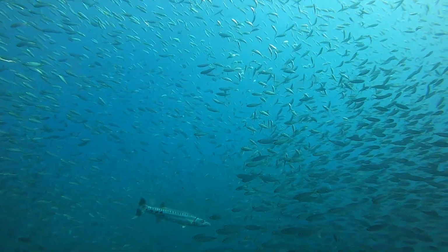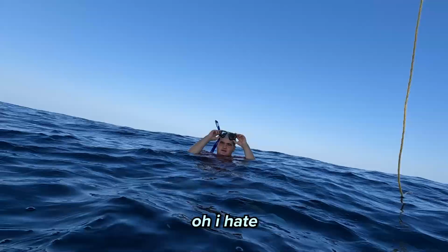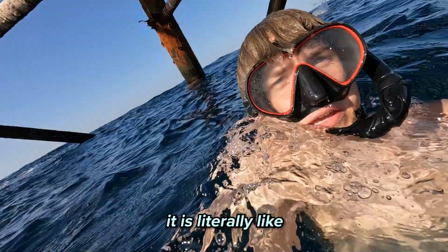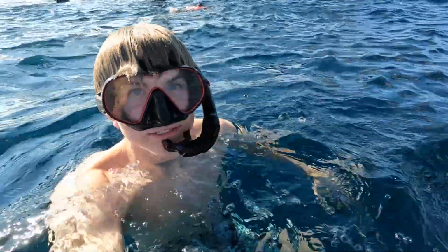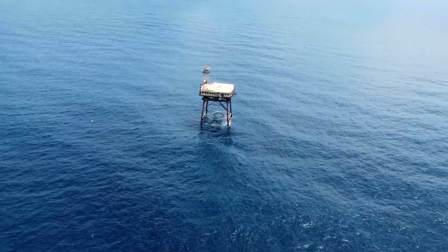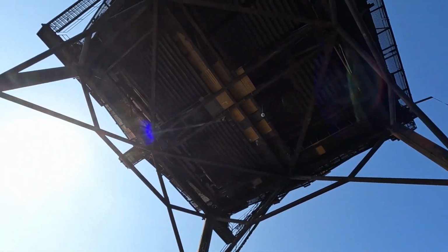While it did freak me out some, I was really starting to embrace the thrill of being out here. Oh, I hate crabs, bro. I hate crabs. It is literally like 50 feet straight down to the ocean floor down there. I can't see the bottom. I can't see anything. Dude, this is actually wild. Like, look where I am right now. I'm underneath this giant structure.